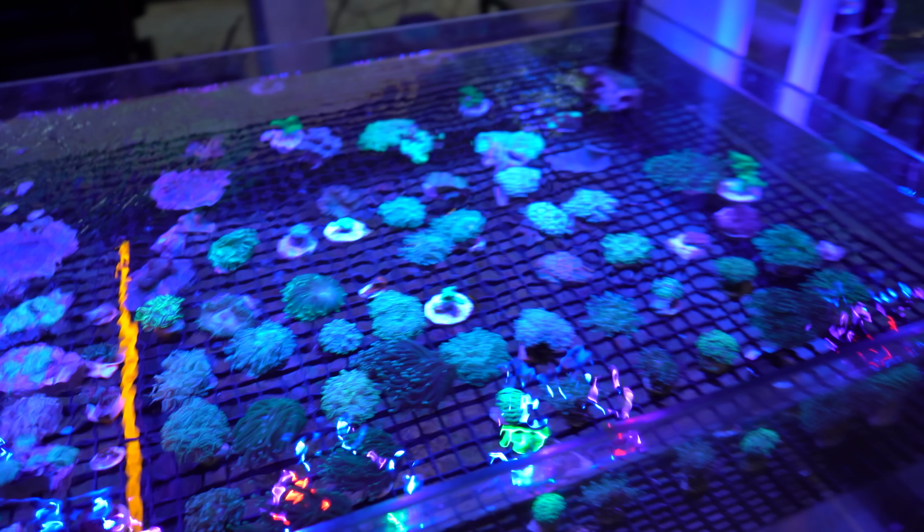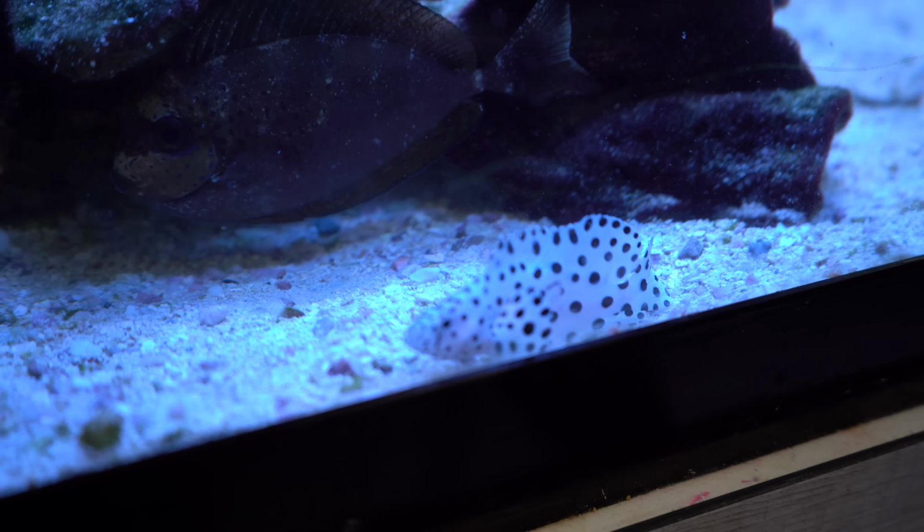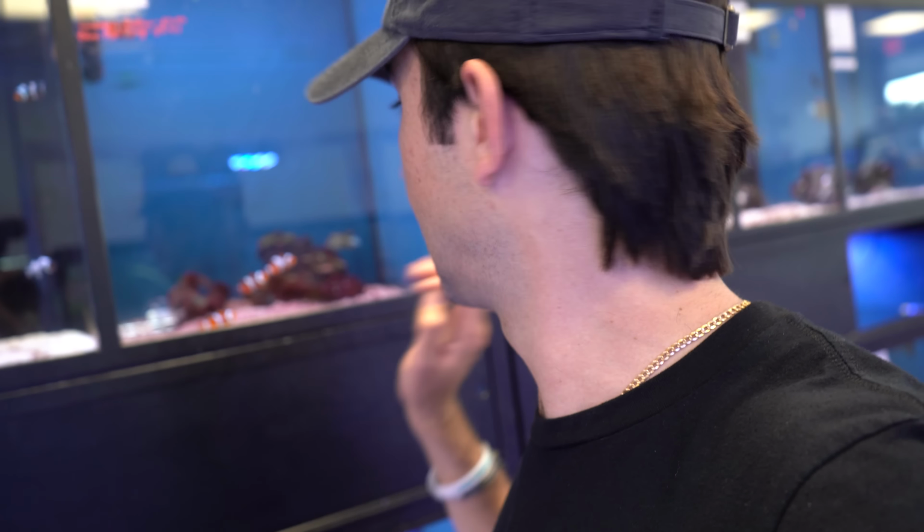Really big variety. Believe it or not, Kyle's actually getting in the fish tank game, and I think Kyle wants to get one of these guys right there, baby panther grouper. All this stuff is so tempting. I'm getting overwhelmed. There's so much to look at. Really cool bunch of clownfish over here as well.